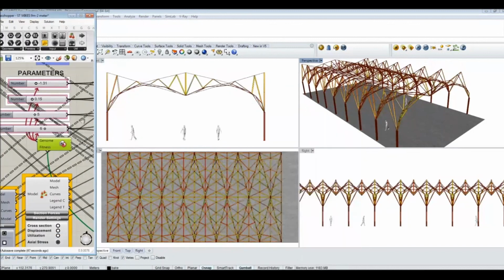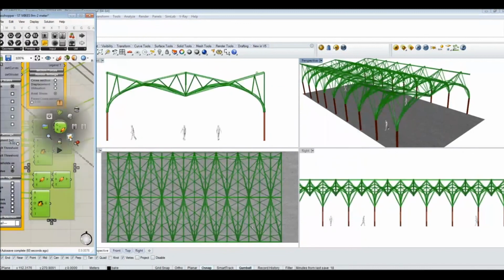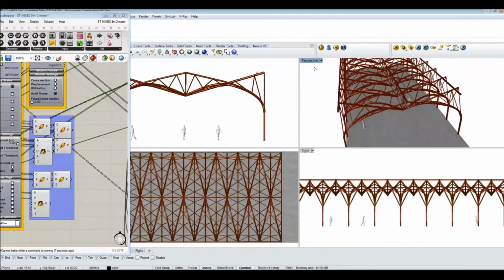This takes quite a bit of time, so we're not going to show you the end. We'll just show you where we got to at the final iteration. We turn that on, and this was the structure that Galapagos said was the most optimal one based on the criteria that we gave it. So as you can see, where does it go? There it goes.